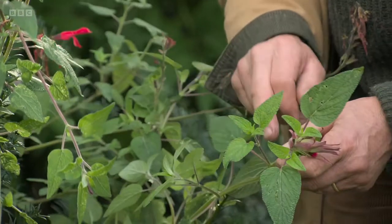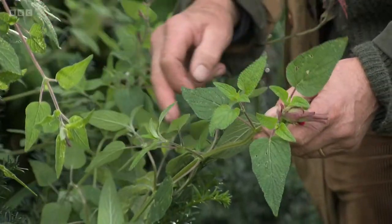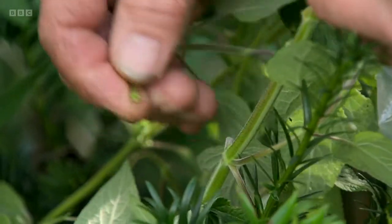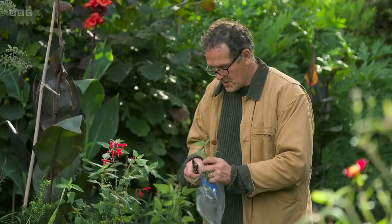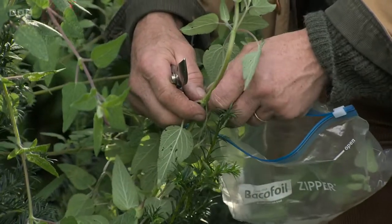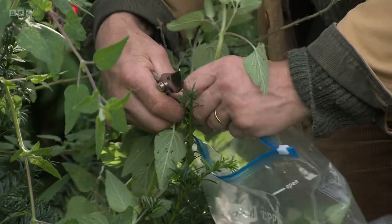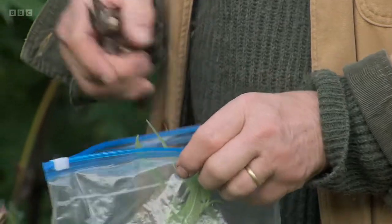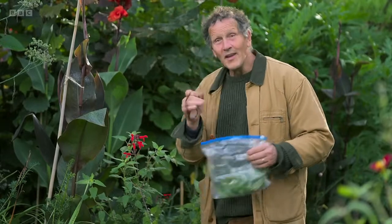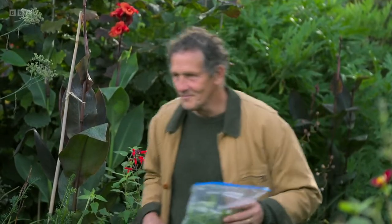Now, these side shoots are pretty good, and they tend to strike very easily. And in fact, rather than cut the side shoots, you can peel them off. That goes in there like that. Although salvia cuttings take very well, they can dry out on you. And so always use a polythene bag to slow down that drying off process. Now, as with all cuttings, speed is of the essence.